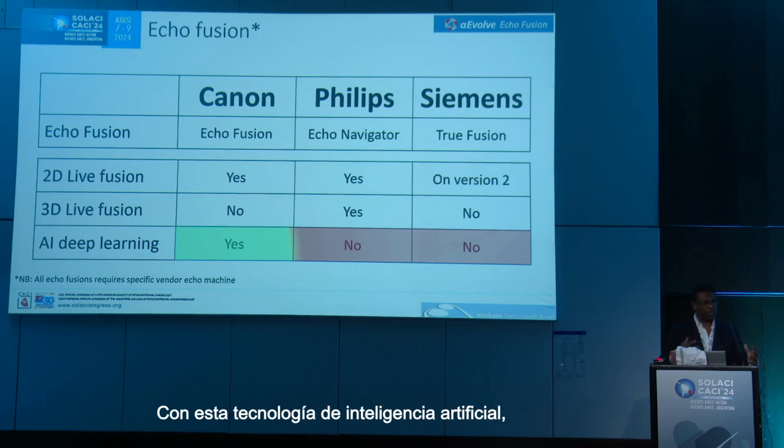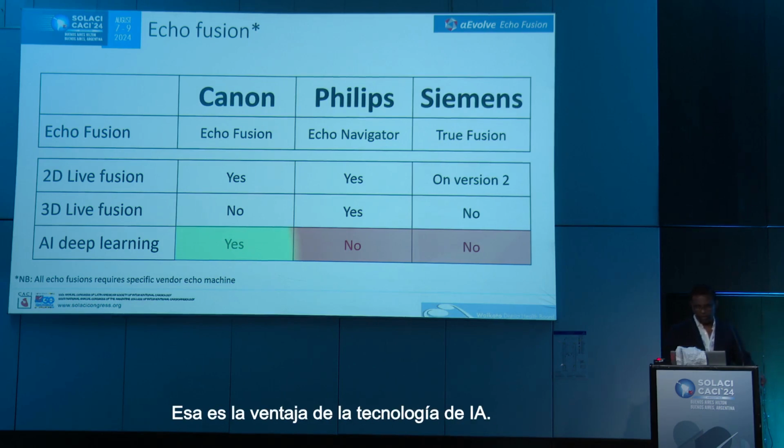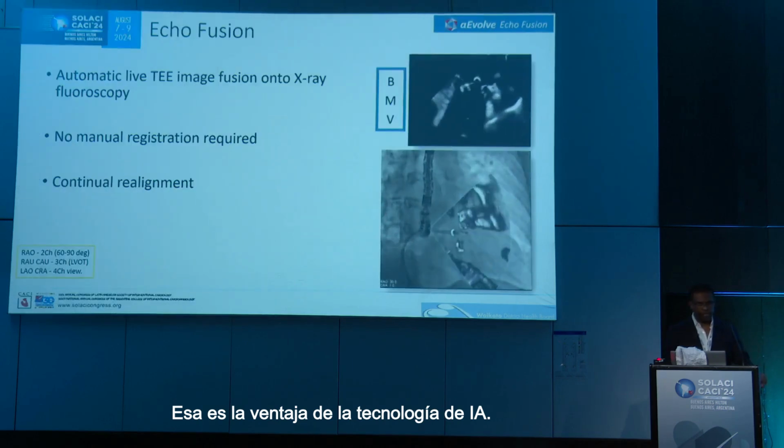With this being artificial intelligence, it actually looks at the probe and will constantly chase the probe, so you don't need to worry where your bed is. It will actually find you and it will give you the image. That is the advantage of the AI technology.